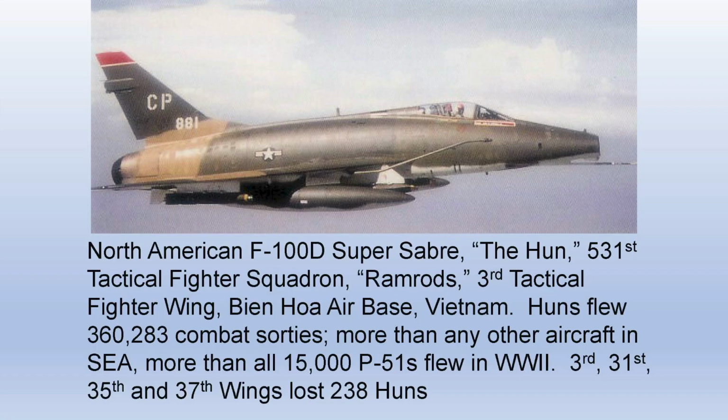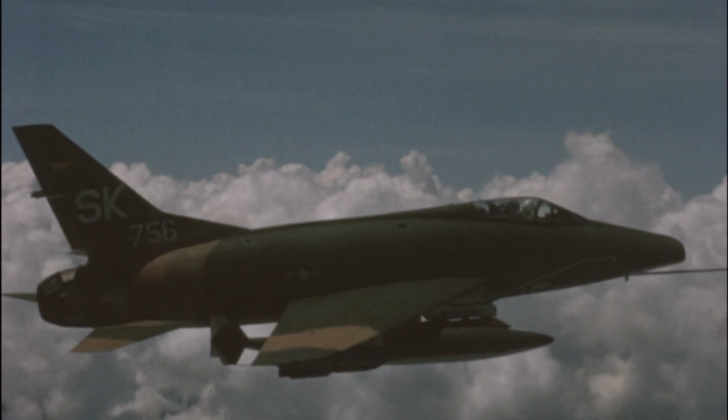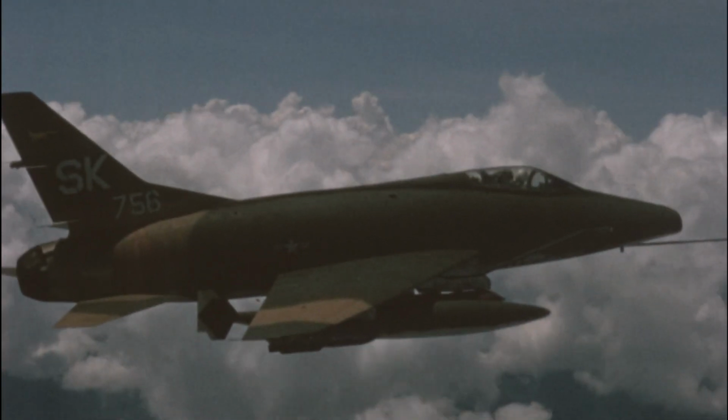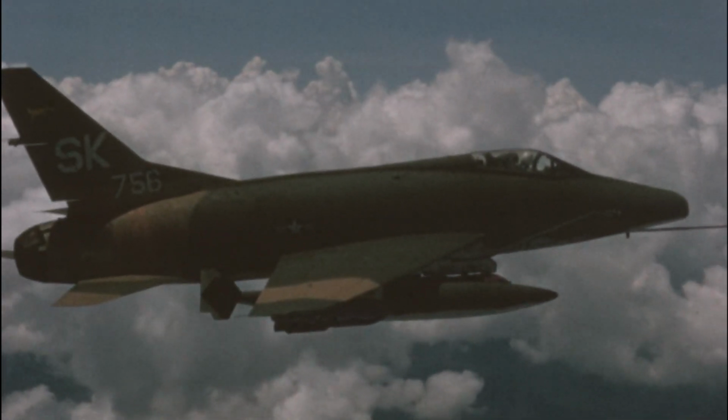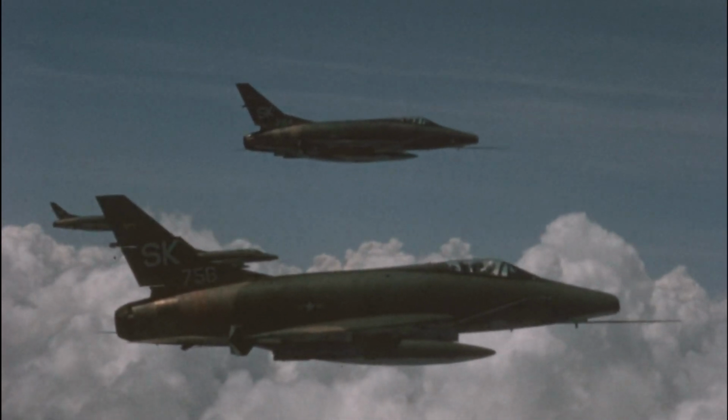Oh, right side. Oh, there we go. Okay. This is what we flew. Tom and I were in the 531st Tactical Fighter Squadron, 3rd Tactical Fighter Wing. The Hun flew more missions in Southeast Asia than all other aircraft combined, more than 15,000 P-51s in World War II. There were 4 wings, and those wings generally had about 490 aircraft. On station, there were 238 lost during Southeast Asia.